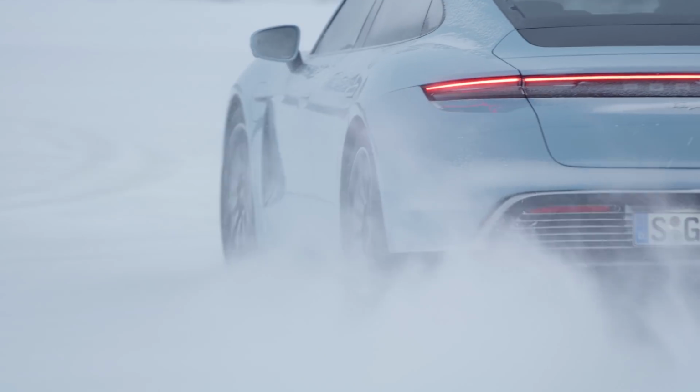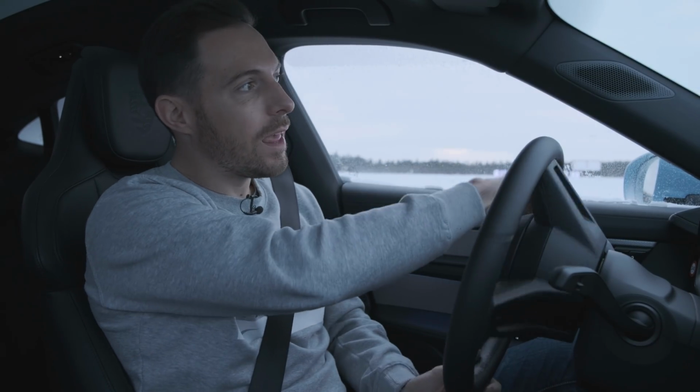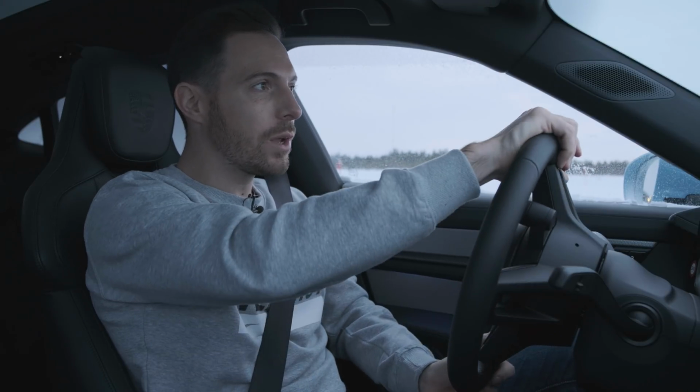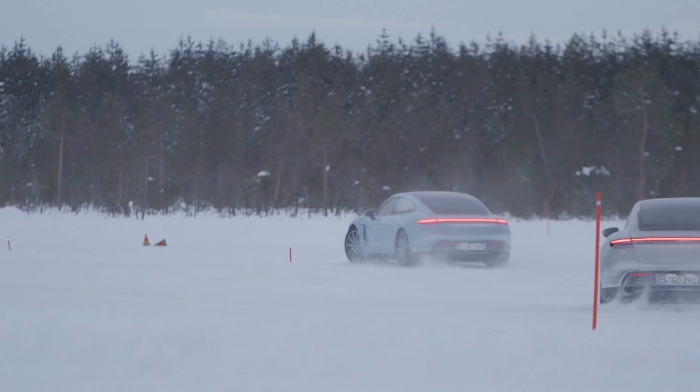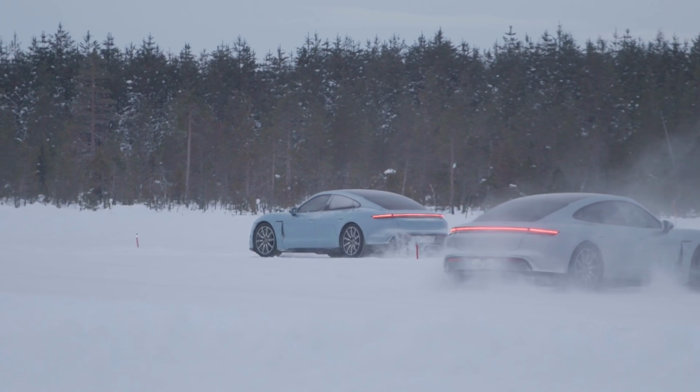If we had studded tyres on this surface, we'd actually have quite a lot of grip. And so you'd be able to drive neatly and accurately and stay really close to the little cones. But because it's so slippery, we can't do that. We're having to just work with the car and use the pendulum effect to make it slide one way to the other.